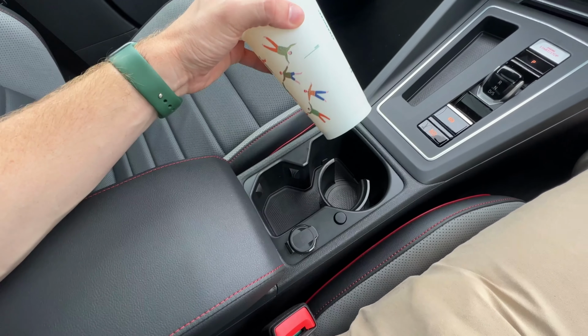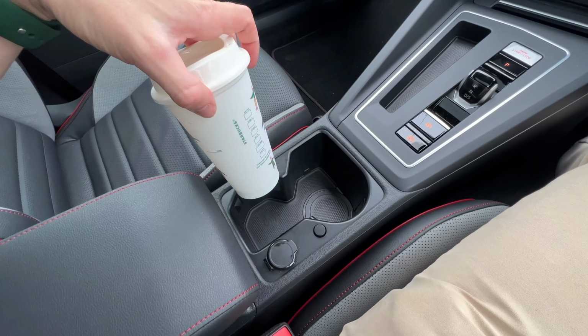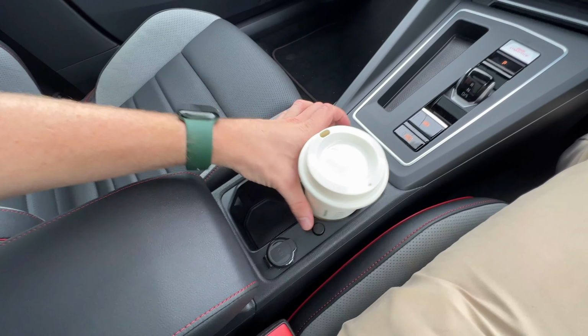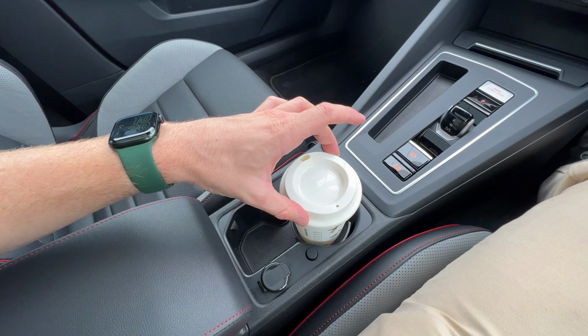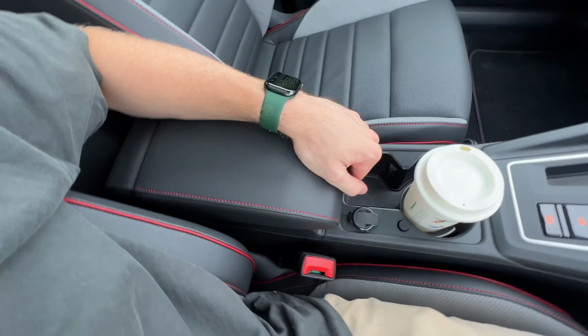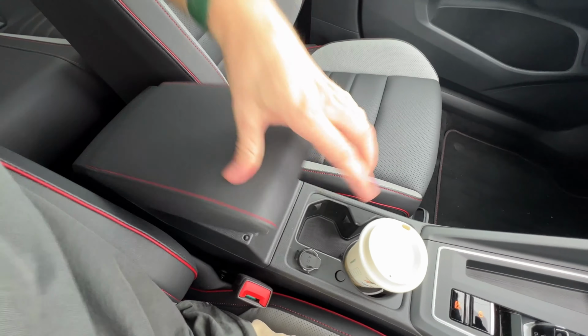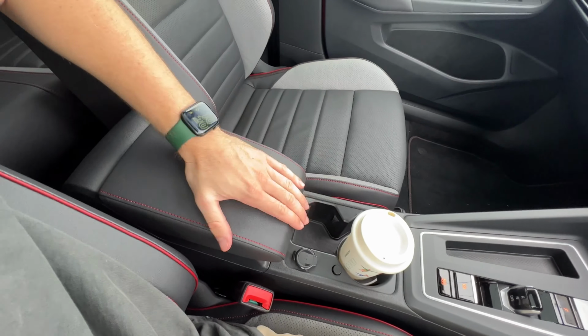Now, your cup holders are pretty useful, but unfortunately there's only one set of these extenders here in this area, so it means that only one of your cups is going to stay still in case you decide to take a corner very quickly. We have a 12-volt socket here, which is useful, and our center compartment here is pretty spacious and good for smaller items like that, but I do like how comfortable this armrest is.